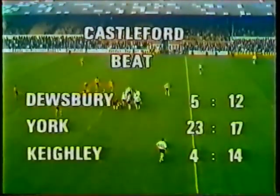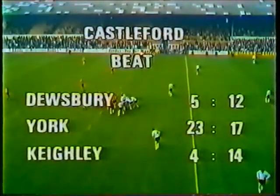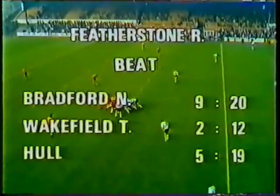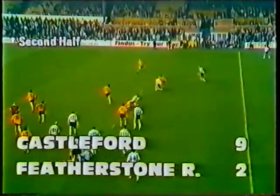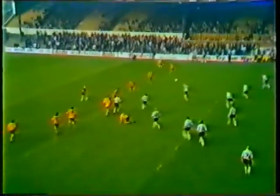Well, Castleford beat Dewsbury 12-5, beat York 23-17, and Keighley away 14-4, two aways. But Featherstone had a much harder task. They had a very good win at Bradford, 20 points to 9, 12-2 at Wakefield, and 19-5 at Hull. Shows their prowess and ability. And the score at this moment is 9 points to 2, with 9 minutes gone in this second half.